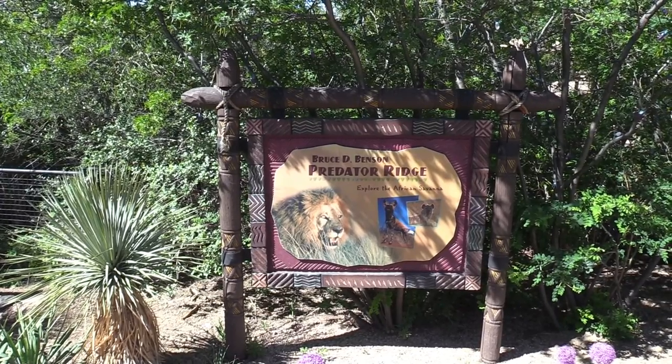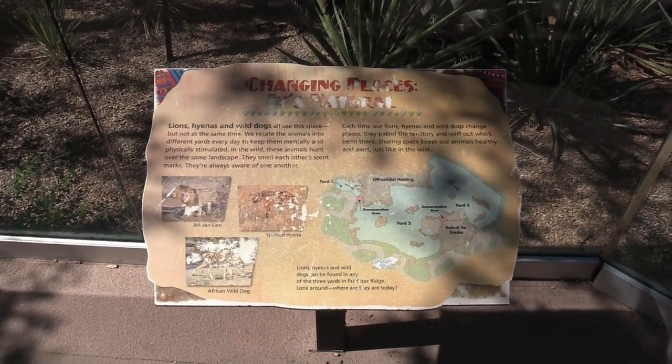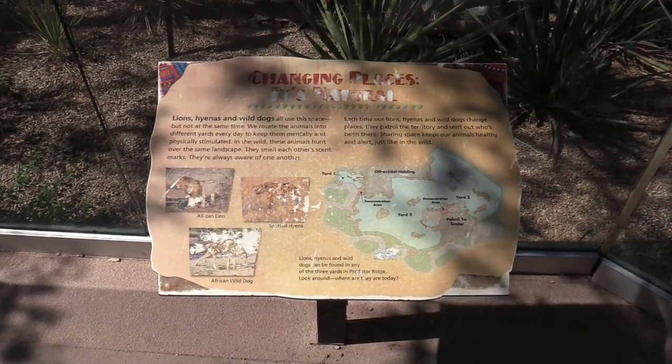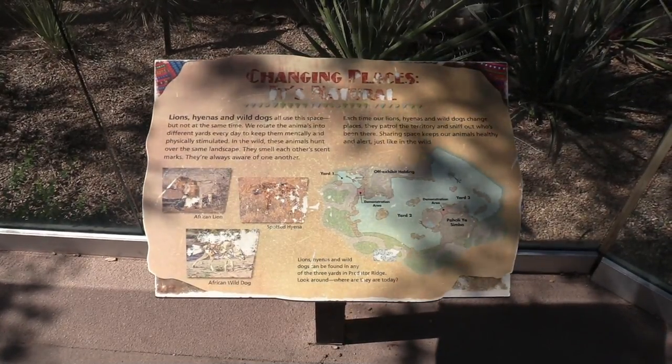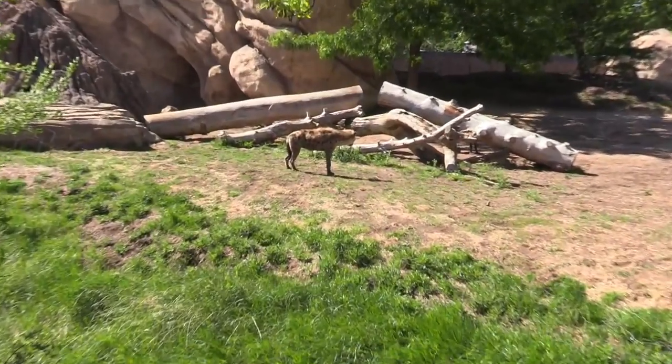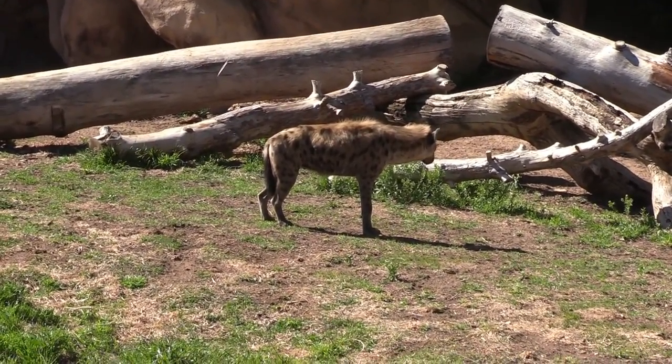All right, so we've got Predator Ridge. This habitat has different types of animals throughout the day. We've got African lion, spotted hyena, and African wild dog. This is the hyena. Yeah, there it is.